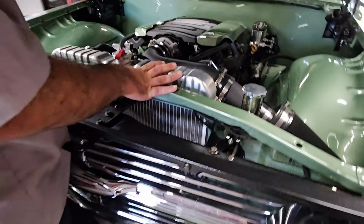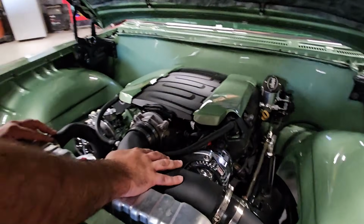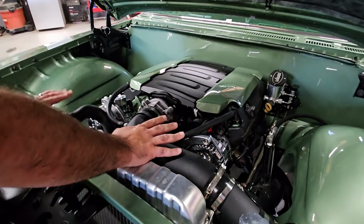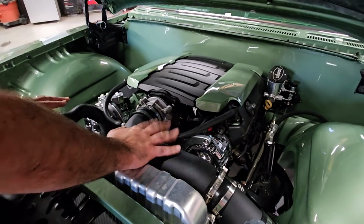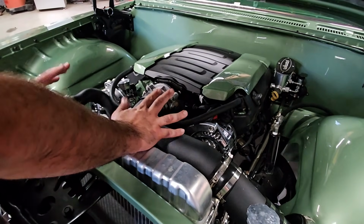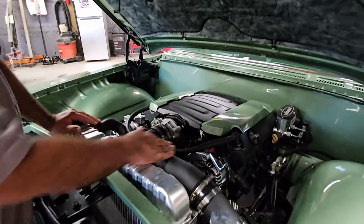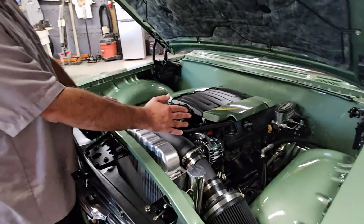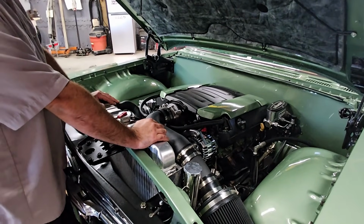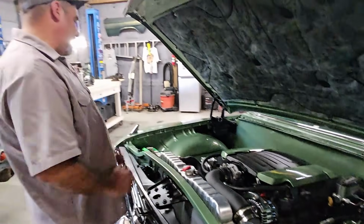So that's it for the engine. We definitely blew the budget on the engine, but this is my first time with a fuel injection, so I really didn't know what I was getting into. I've always been a carburetor guy. The wiring harness I got from Swap Time. He did a good job on it. The computer, he reflashed the computer for me. So yeah, that's under the hood.